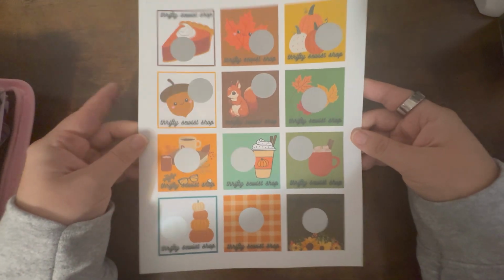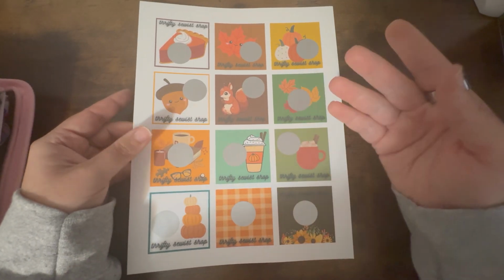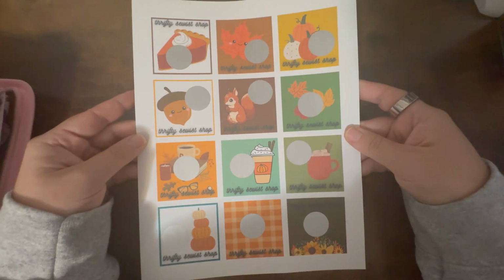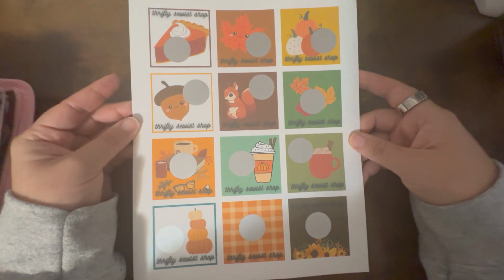You have a chance to get multiple designs. That way you're not always getting the same thing. So it is random, and there is a chance you may get two of the same if you order in the same period, but this minimizes that risk. So here are the freebies for fall.